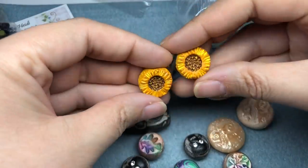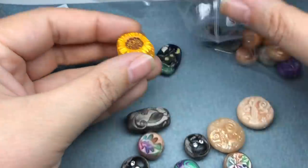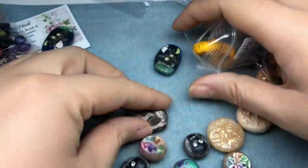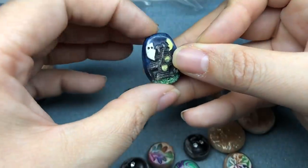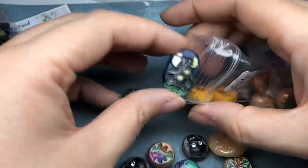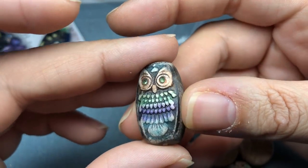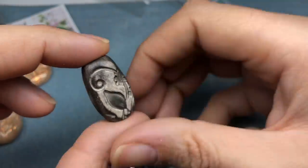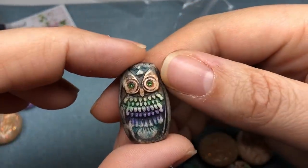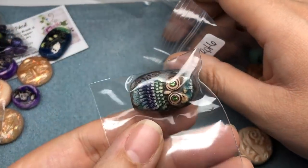And then we have these. I love these. These are some of my favorite beads of hers. Love getting those. And then we have another one of these, which is awesome. So I can use one on a bracelet and I can use one on a necklace if I wanted to. And then look at the owl. Oh my goodness. And he's got little rhinestone eyes and a textured back. That is so cool. And I actually got an extra owl too.